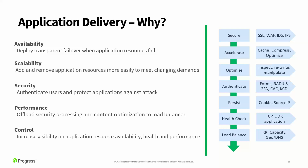Couple that with security, being able to authenticate users and protect applications against attack for a variety of reasons, and being able to have a zero trust posture as well as a web application firewall posture at the heart of this means that we can protect and secure those applications even when there's multiple servers, multiple services in play here. And the performance, we can offload certain aspects of key functions here to the load balancer.